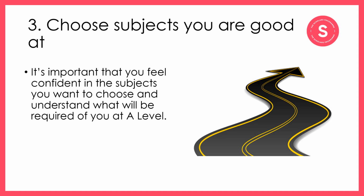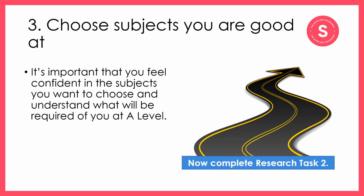In order to know what is expected of you, it can be a good idea to have a look at an example A-level curriculum to investigate what you will be learning about and how. Research Task 2 on your worksheet is designed to help you with this.